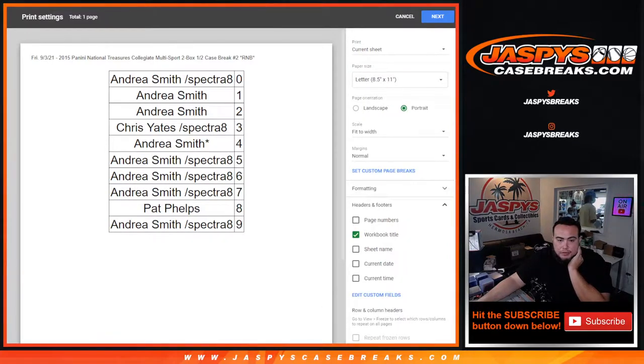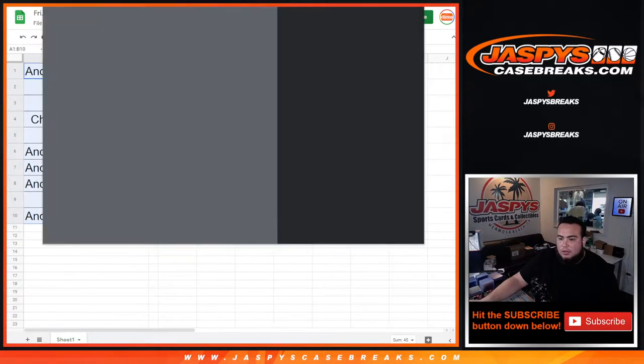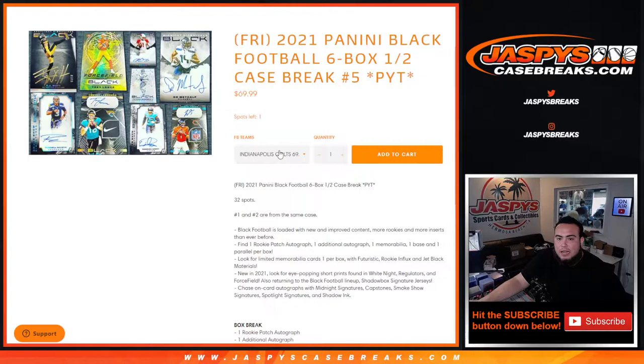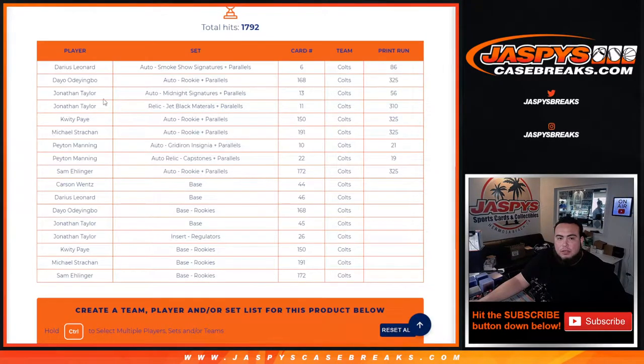Remember, guys, fresh case. There are chances at Peyton Manning autographs for the Colts. So if you want to try that as well, Colts are a last spot mojo there, guys. And we're probably just 4 or 5 spots away again from the second half of the case. All right, so TWC, guys, trade window closed. What's going to fill first, guys? Either someone takes that last spot right there, $69.99. Remember, I look for the Colts: Darius Leonard, Jonathan Taylor autographs, patch autographs, Cody Latimer rookie, Michael Strachan, and Peyton Manning gridirons, insignias, and auto relics. Sam Ellinger rookie autographs as well, and then Carson Wentz base, all those bases right there.